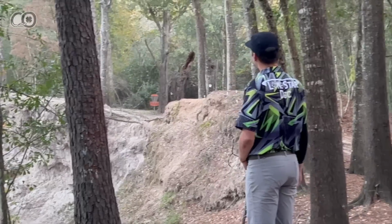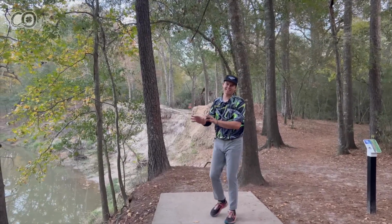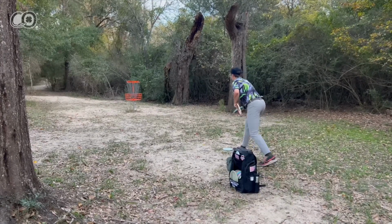Yeah, little turn angle on the hand. I needed to really be flat there, but didn't want to risk the left side, so I'll take a little safe putt on this one. Overturned, but still inside circle one.